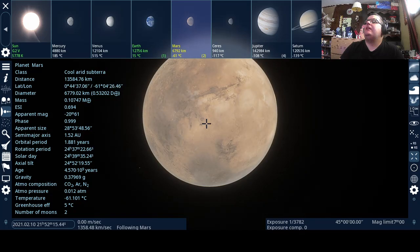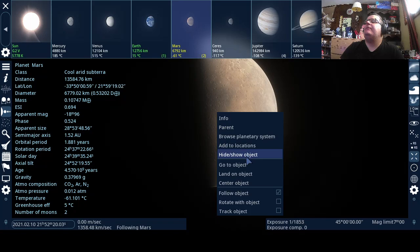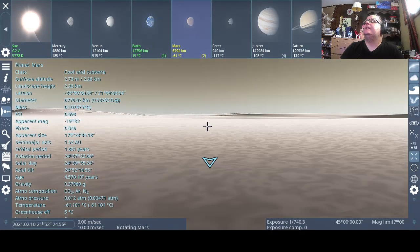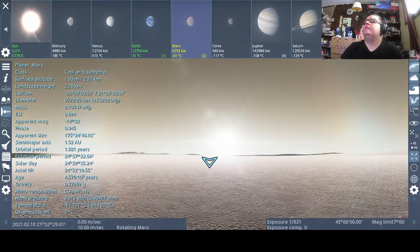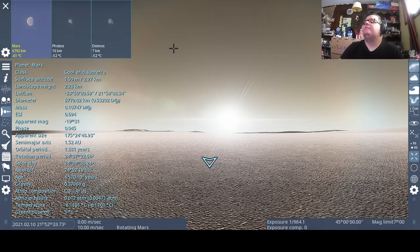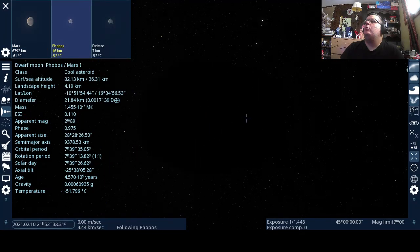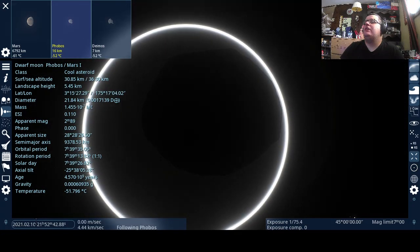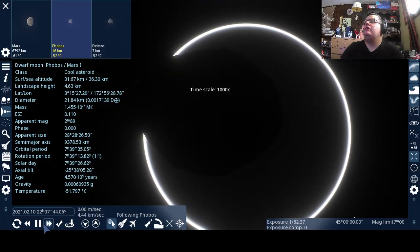Alright, now we're going to actually land on Mars. Why not just land in the sunset area, or sunrise, I'm not really sure. Alright, now let's go take off to Phobos, the closest known moon to orbit a planet in the solar system, I believe. It's on the night side of Mars, so we're actually going to speed up time so we can actually see Phobos.